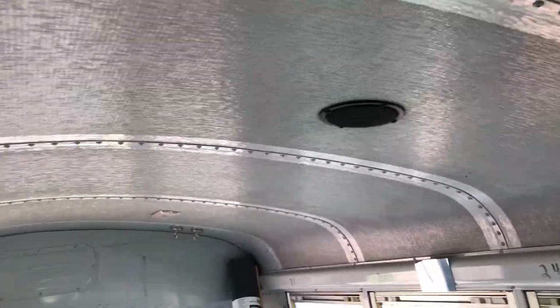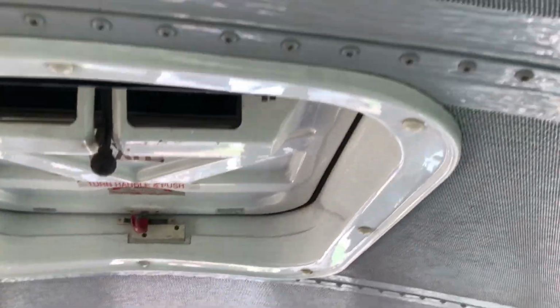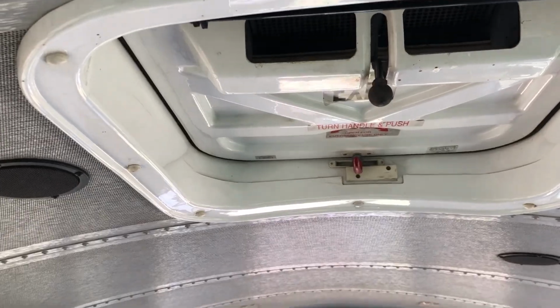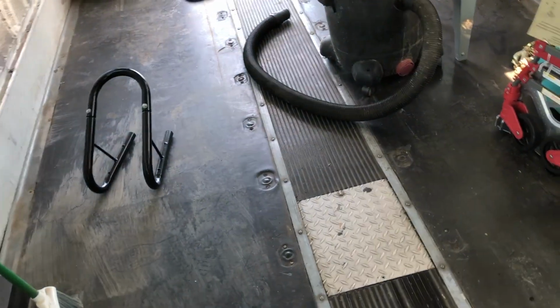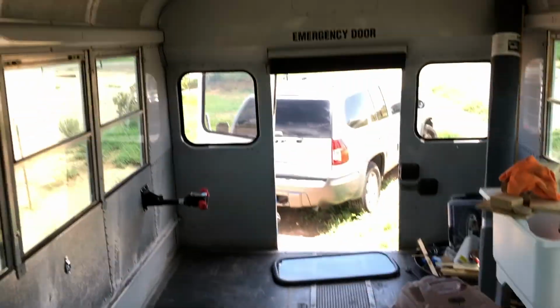All right, so this whole hatch here needs to be done. Get up on the roof and caulk that whole hatch up just like we did the front one. We just ran out of caulk and couldn't finish. Okay, so still got a little bit of work to do, but it is immensely better than it was.